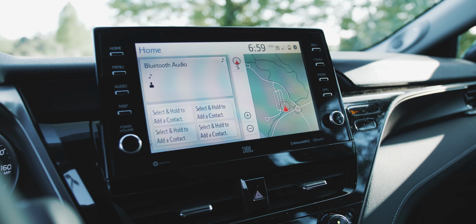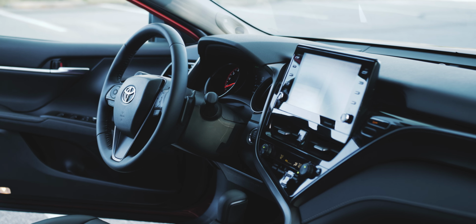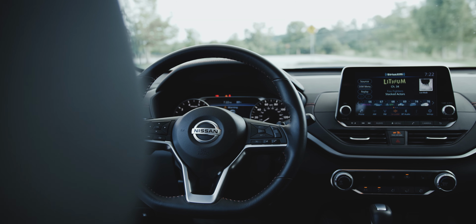I've lamented about this in the Camry for a while. I think Toyota's infotainment system is very simple to use, but it's rapidly looking very old, and it needs to be replaced across the lineup with the new one that's in the Tundra. Nissan's just seems to age better. It's a little newer, it's a little fresher, it's a little more functional, and I think it adds something to a car that's not a base model, but it's also not a super fancy one.